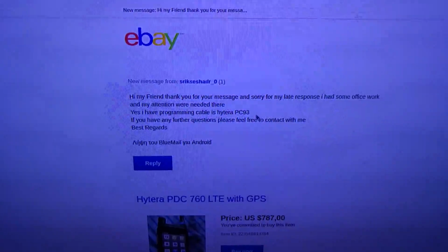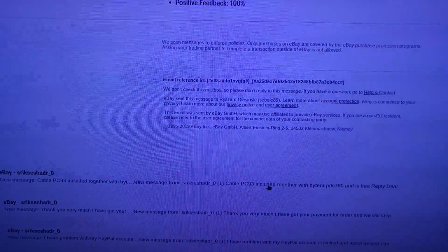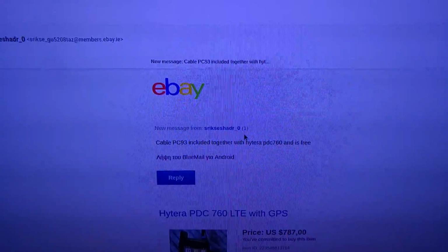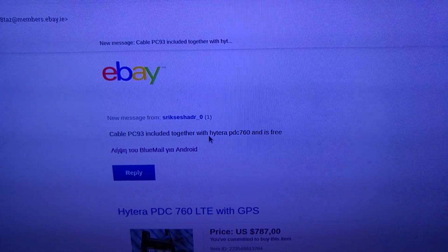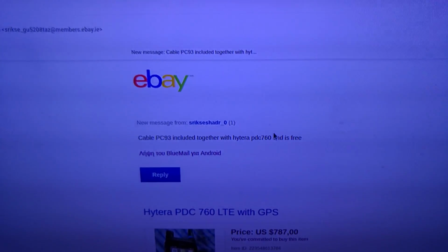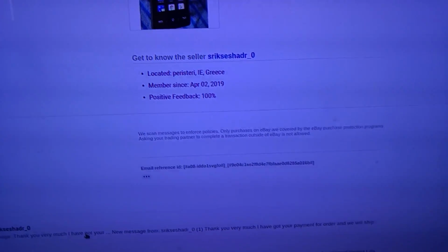But this wasn't answering my question to the full extent, because I would like to buy that cable. So I asked once again what price I would have to include. And he told me that cable PC93 is included together with the Hytera PD760 and it's free. Okay, so I was very happy. I told him I'm going to pay right away.